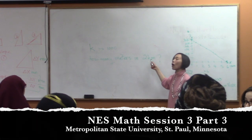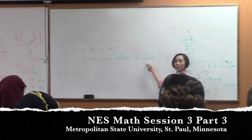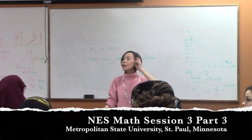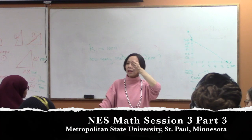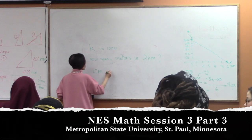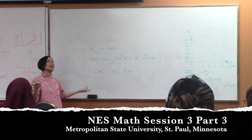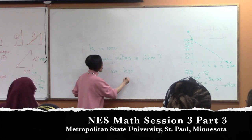So if you know that kilometers is 1,000, then 2 kilometers is 2,000 meters. Okay? So knowing that K means 1,000, and then there's also cm, centimeter, meter, kilometer. What is the relationship between those three? They all have meters. Yes, that's very good. 0.1, 1, and 1,000.